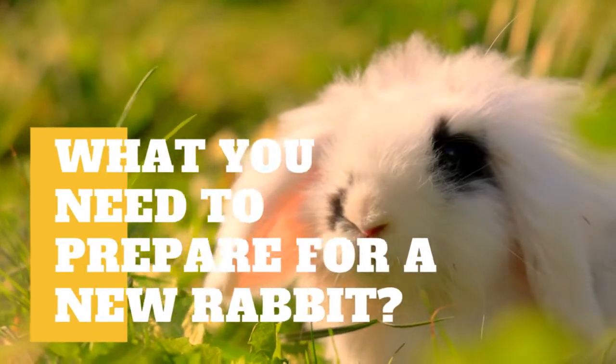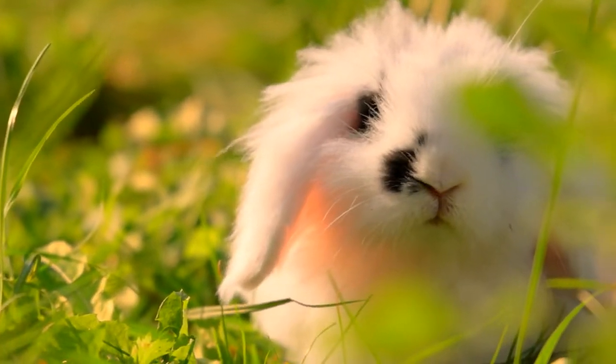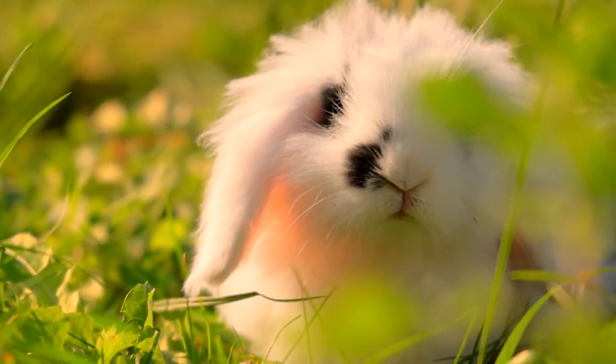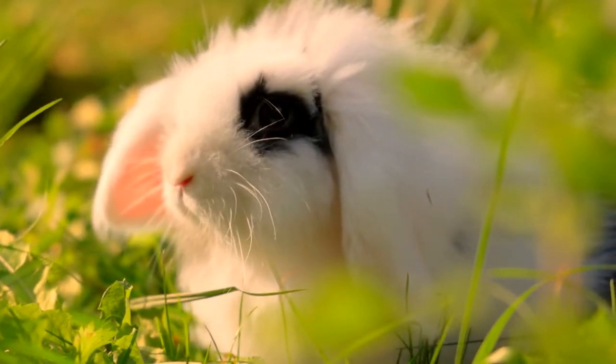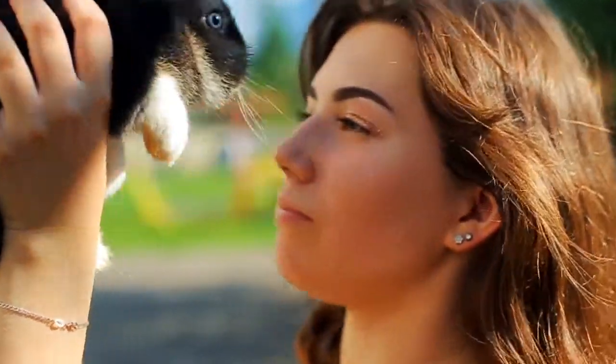It's always an exciting time when you are bringing a new rabbit into your home. You have a new friend and fuzzy family member to brighten your days. But if you're not ready for your new pet, it can quickly lead to some stressful situations with an unhappy bunny. There's always a lot to think about when you're bringing a new pet home, and rabbits are no exception.